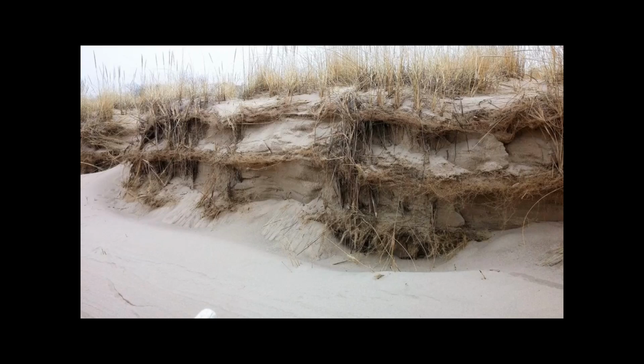But coconut fiber mat, this was an engineered job and overseen by a lot of plant people, will kill the dune grass. It's so dense and persistent that the dune grass will actually get killed.